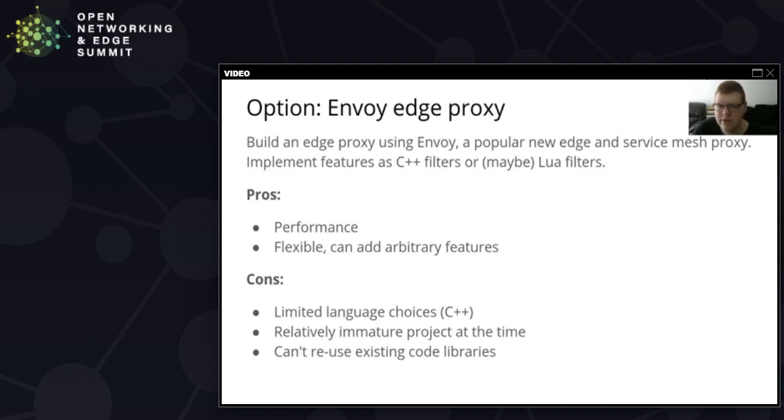The second option we considered was using Envoy. Envoy is this new service proxy. It handles both service mesh and also edge proxies. And the way it works is you basically implement your features as either C++ filters or potentially Lua filters. This is a really cool option because of the performance and because this is a very modern proxy and the flexibility you get from that.